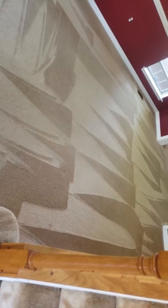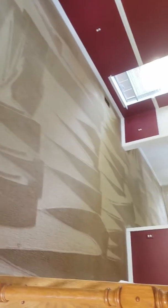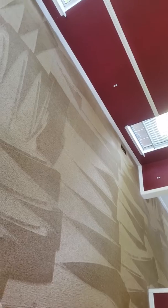We just finished up here in Woodbridge, Virginia, and we did 8 areas and 1 flight of stairs. Here go the stairs here. The reason I'm making this video is because we gave the client options, and we talked about her needs and her wants. She's moving out, and she wanted to meet a certain type of budget, so we gave her different options.